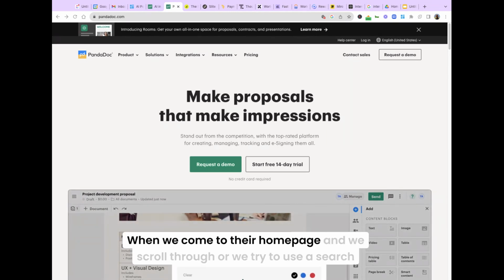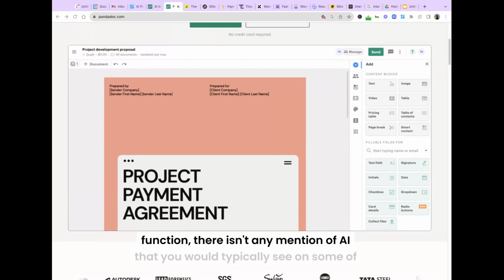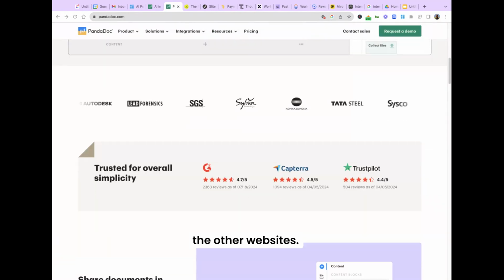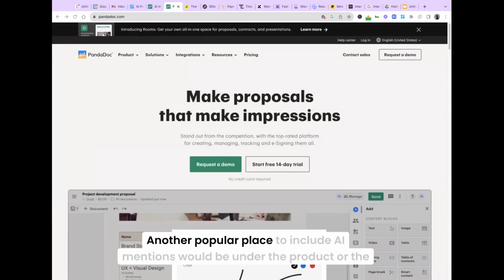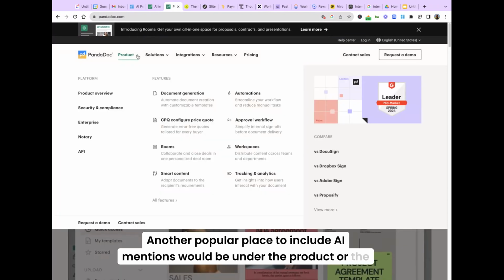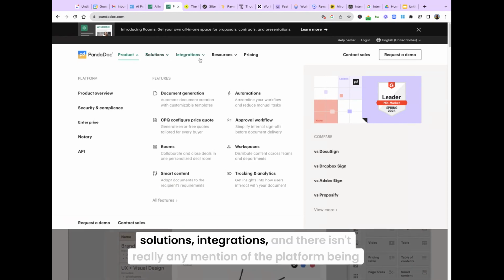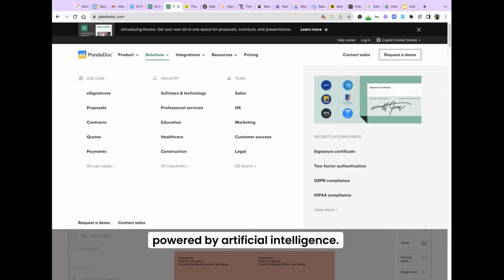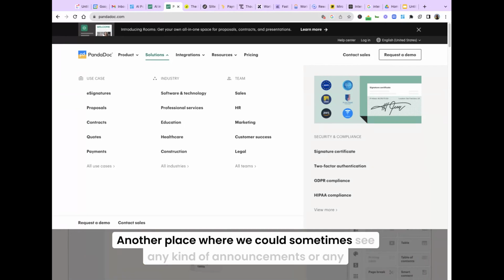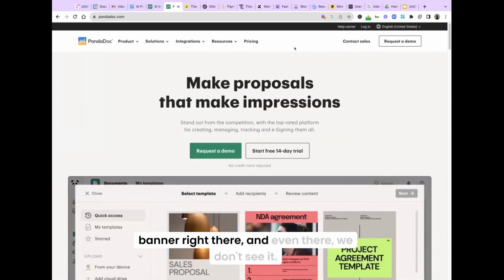When we come to their homepage and we scroll through or we try to use a search function, there isn't any mention of AI that you would typically see on some of the other websites. So we scroll, they're talking about their features, their benefits. Another popular place to include AI mentions would be under the product or the solutions mega menus, for example. And even there, we only see their product features, their solutions, integrations, and there isn't really any mention of the platform being powered by artificial intelligence. Another place where we could sometimes see an announcement of AI features would be the top banner right there. And even there, we don't see it.